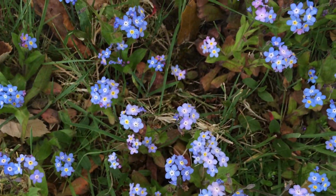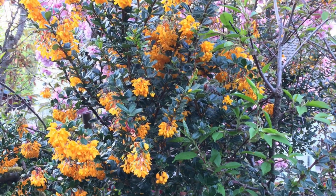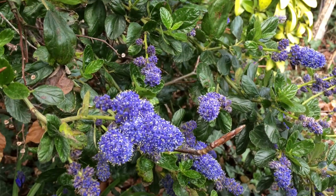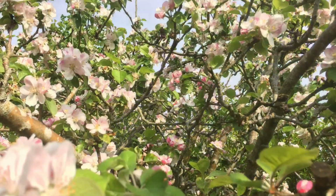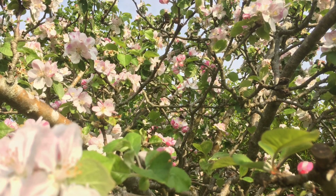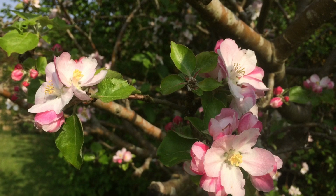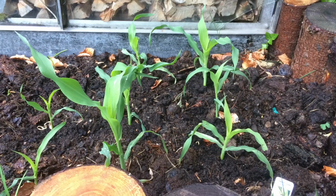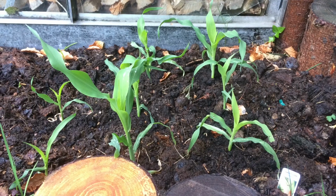Just to end, I thought you'd like to see a few photos around our garden. We're not gardeners, these things just happen without our input, which is great. I've also been experimenting with growing a few vegetables this year. As you'll see at the end, again, I'm not very green fingered and this is very much trial and error, so please no judging, but hopefully we'll have some crops at the end of the year.